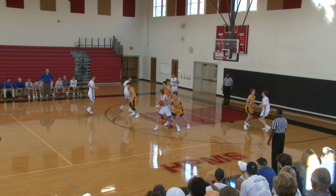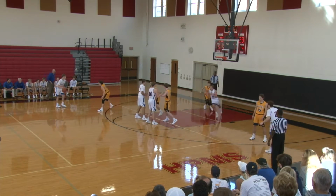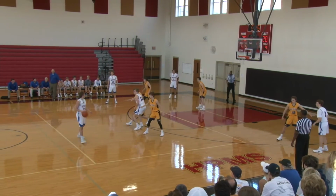Trying to set that backdoor play once again. The Scots defend it well. More deliberate, patient offense here by the Trojans, wearing their familiar blue, red, and white.